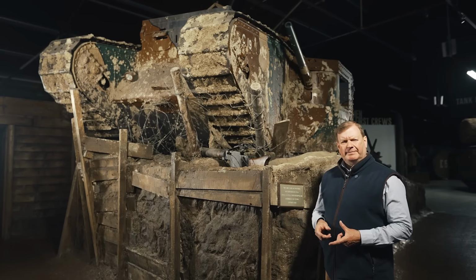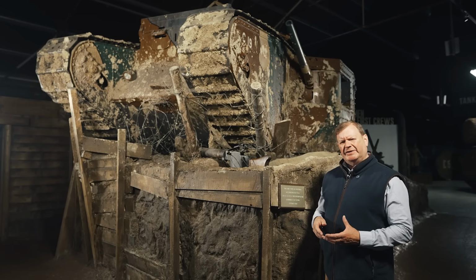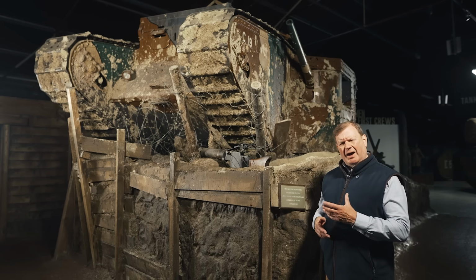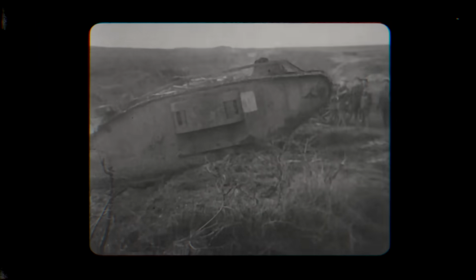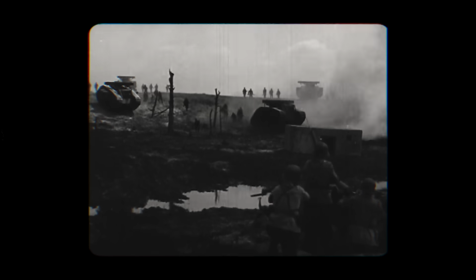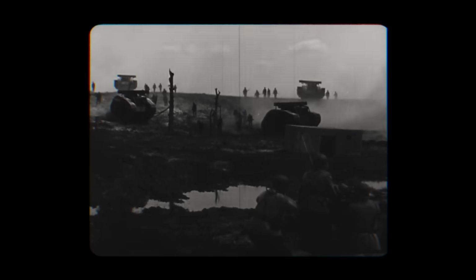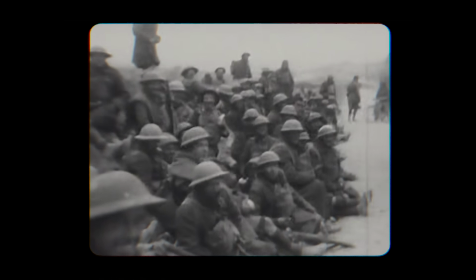But it's not there yet. Heavy tanks are a long way from the fast-moving weapons of breakthrough and aggressive exploitation that we know today. At Cambrai in November 1917, in the first mass use of armour, 479 tanks smash a hole in the Hindenburg line, 6 miles wide and 4 miles deep. Despite this, the British Army is unable to exploit the breach.